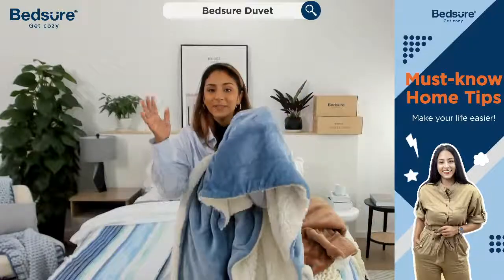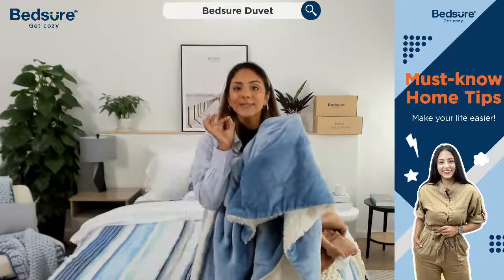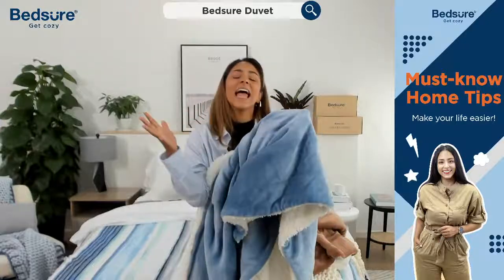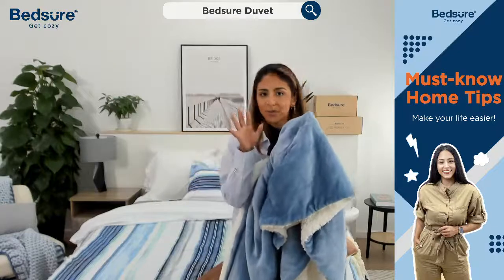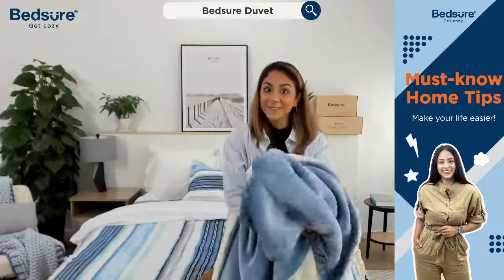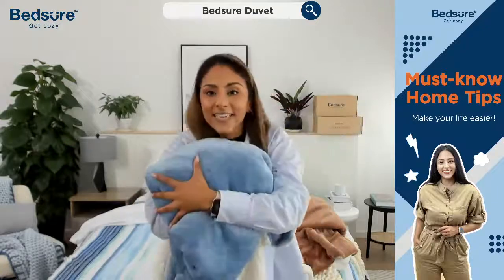Something that I really like about our fleece material is that it doesn't fade the color. You can use it for a long time, wash it and wash it and use it and use it, and the color will still be the same. And we actually have so many colors available, so you can choose the one that you like the most.